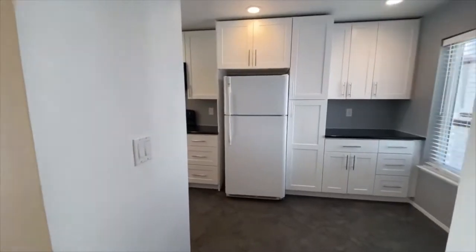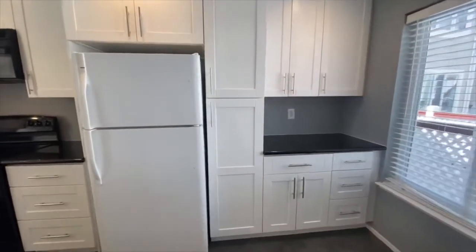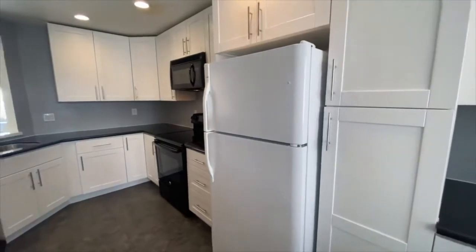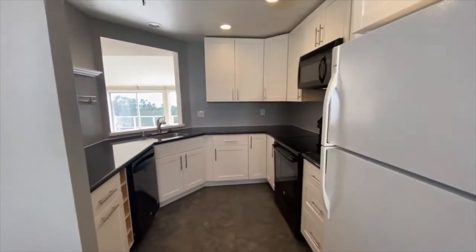Again, this is 3 bedrooms, 2 baths. And we're entering into the kitchen area right here. This is actually an eat-in kitchen, so you can set up a little dining table right here if you'd like, and then you've got a great amount of cabinet space, as you can see. All the appliances you can see here will be included with the rental of this property.